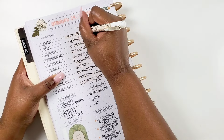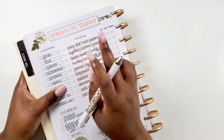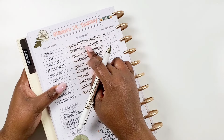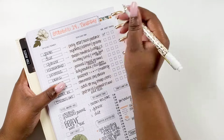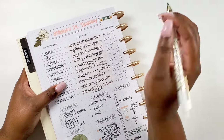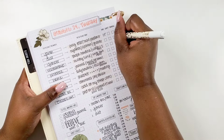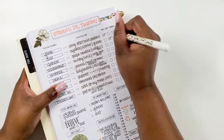Okay, definitely got my faith done yesterday. I hydrated, but I didn't take my vitamin. It slipped my mind again, and I really need to pull them out to where I can see them. It slipped my mind a few times this week, actually. So I'm gonna put almost for that category.